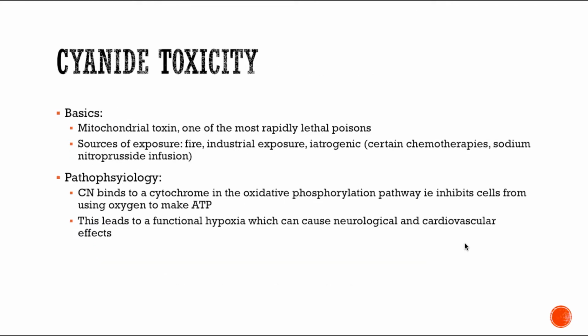So associated with that, I'm sure we've all seen carbon monoxide toxicity. Cyanide toxicity is also something to think about with people who come in after smoke inhalation. Cyanide is a mitochondrial toxin. It basically doesn't let you go through oxidative phosphorylation. Sources of exposure: fire, industrial exposure, and then iatrogenic, so certain chemotherapies, and a medication, sodium nitroprusside infusions, can also cause cyanide toxicity.